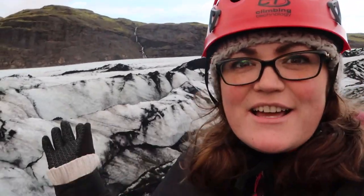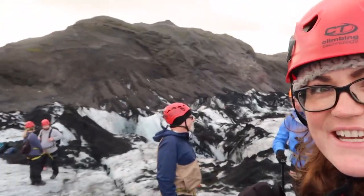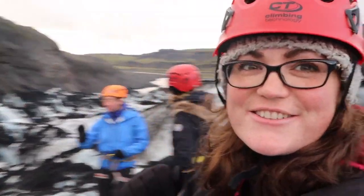Waterfall up here, some different crevasses around. This is the tongue of the glacier and then it goes all the way down to the lagoon at the bottom there.